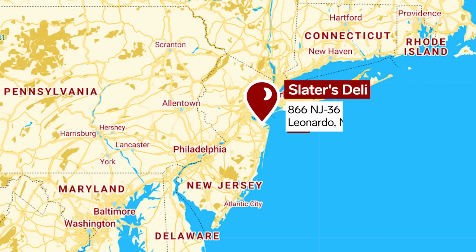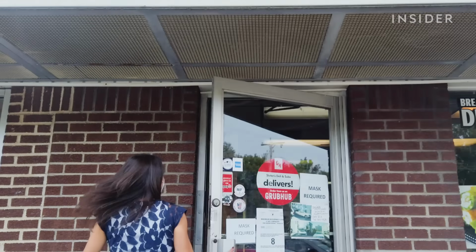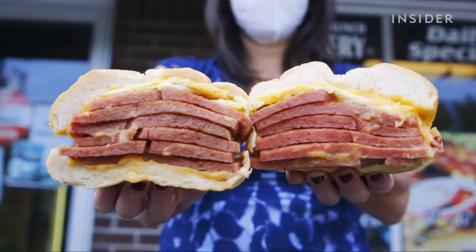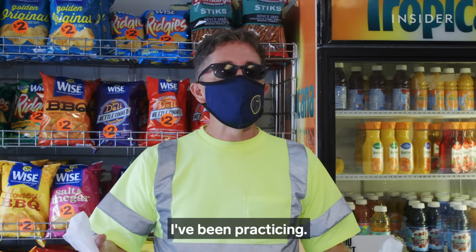In other parts of the country, a breakfast sandwich typically means egg, cheese, and some sort of meat. But at Slater's Deli in New Jersey, the sandwich wouldn't be complete without pork roll, or... I usually call them Taylor ham. I'm from North Jersey, but I've been practicing.